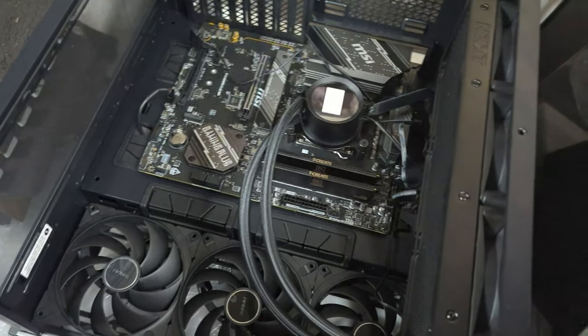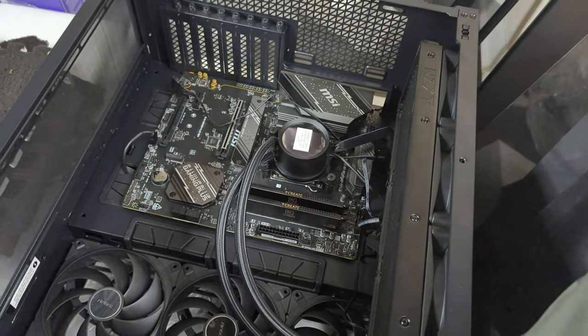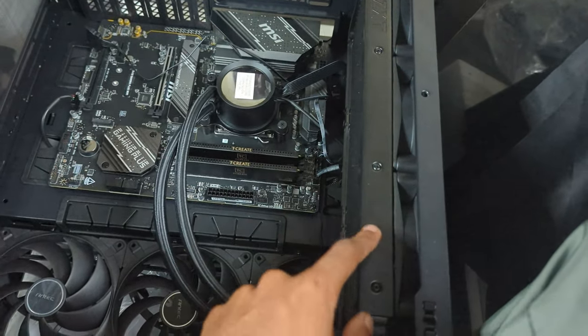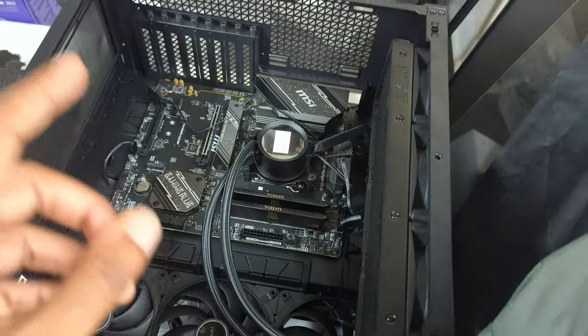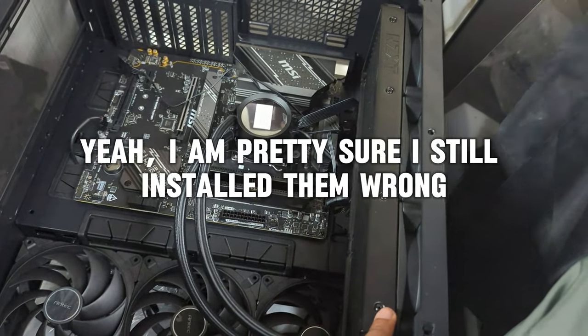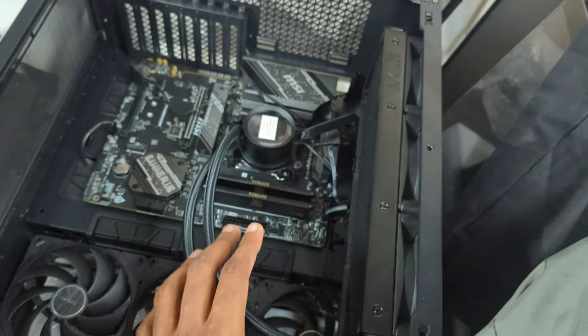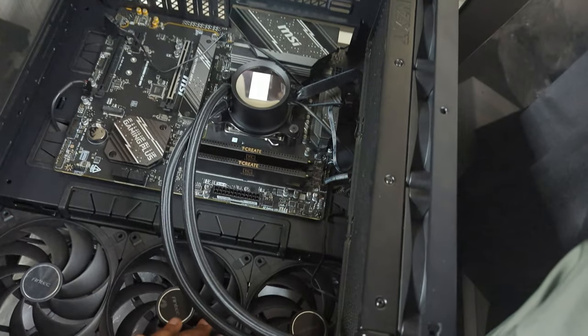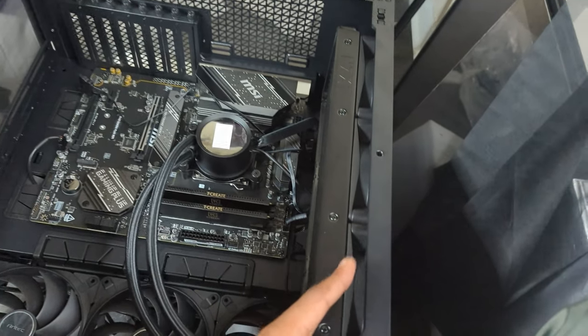I am back, guys. I have taken at least 3 to 4 hours putting the AIO cooler and the fans on the PC just because I wanted to make sure that I was getting optimal cooling and that I had the proper orientation on everything, make sure everything was fit.